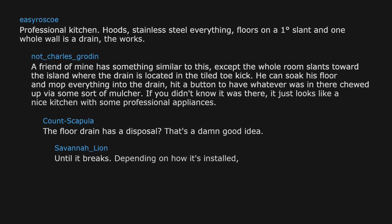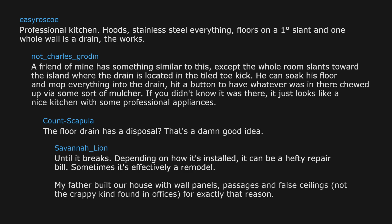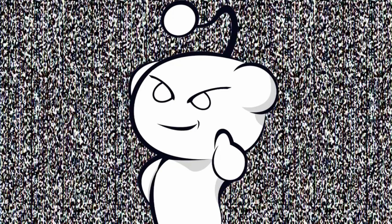Depending on how it's installed, it can be a hefty repair bill. Sometimes it's effectively a remodel. My father built our house with wall panels, passages and false ceilings, not the crappy kind found in offices. For exactly that reason, most of the electrical and plumbing was accessible anywhere in the house without having to tear anything out. Of course, after he passed away, we had a pipe burst in the one damn place he didn't include an access panel, under the bathtub.